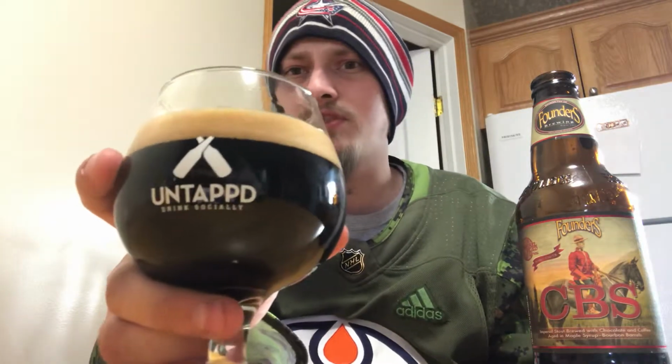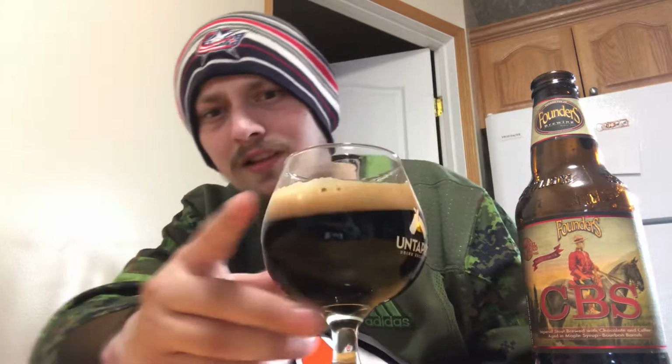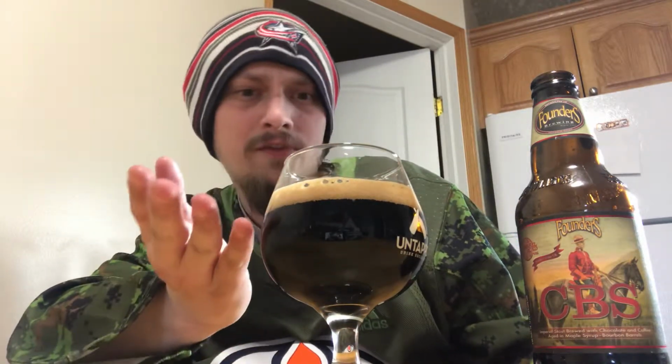Pours pitch black, a finger of a really deep brown head, really tight bubbles on that head, which looks really cool. The bottom of the head is a deeper shade of brown than the top of it. Something about it just looks really nifty and neat. Nice thick alcohol legs dripping down the sides of the glass there. Let's get an aroma.